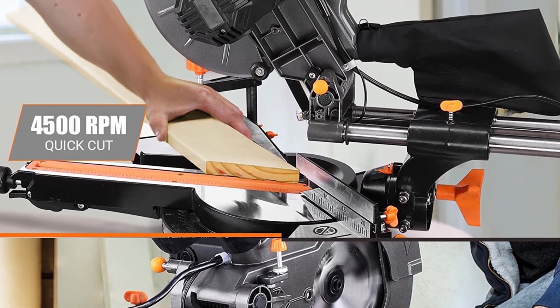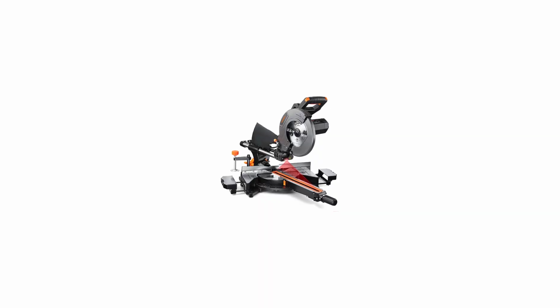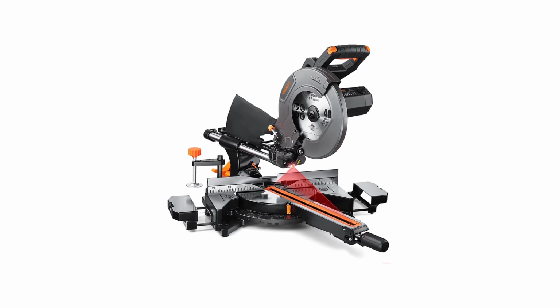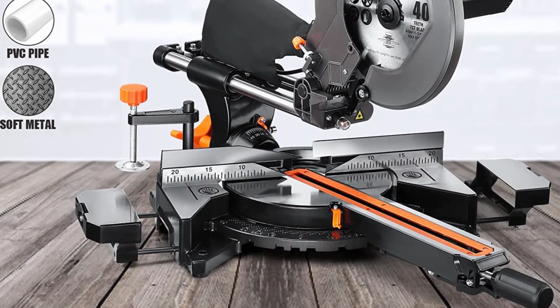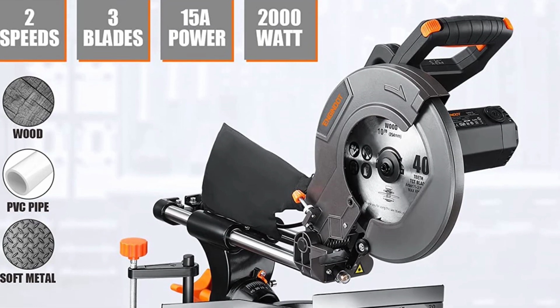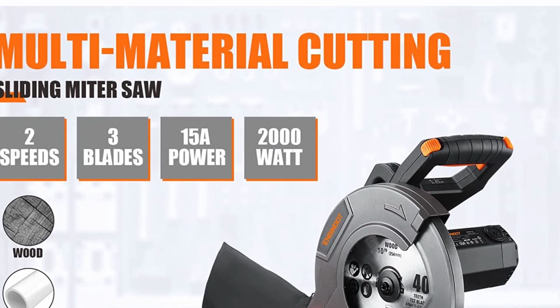3 blades and powerful motor. 3 blades: 2 10-inch 40T TCT blades for wood and plastic, and 1 multifunctional 48T TCT blade for versatile use. Richer accessories provide a wide range of choice for your operation. Powerful 15-amp, 2000-watt motor gives more power and durability.